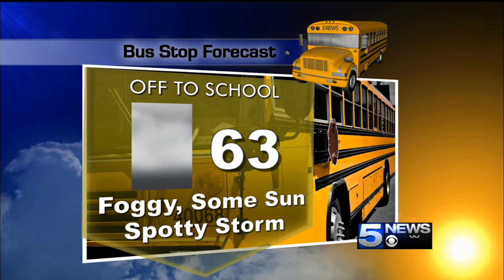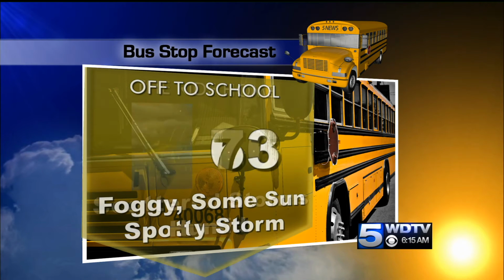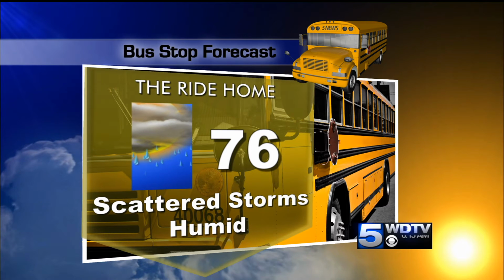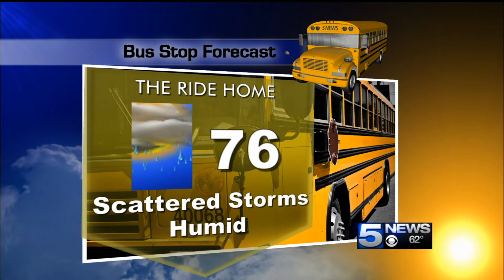Well, if you're heading to the bus stop later on this morning, it's going to be foggy out there, so be careful. Some sun otherwise, though, outside the fog, and there could be a spotty shower or thunderstorm in a few locations early this morning. And when you're coming home from school, you're going to need the umbrella. Scattered showers and storms out there, very humid as well. Stick around, your complete First Alert forecast is coming up right after the break. Stay with us.